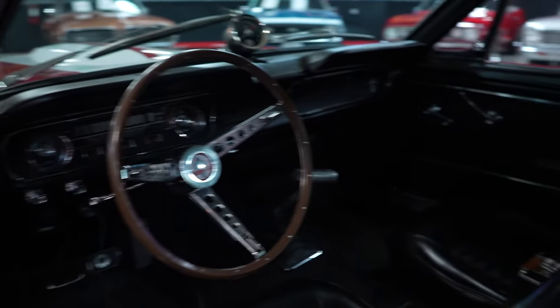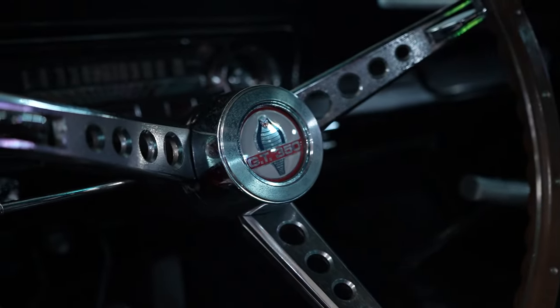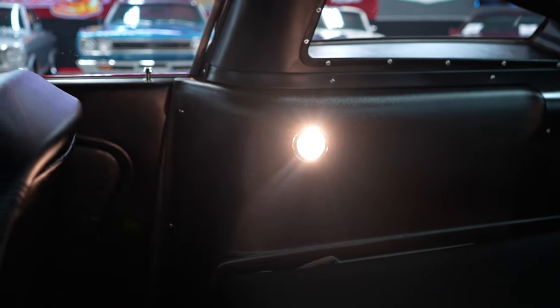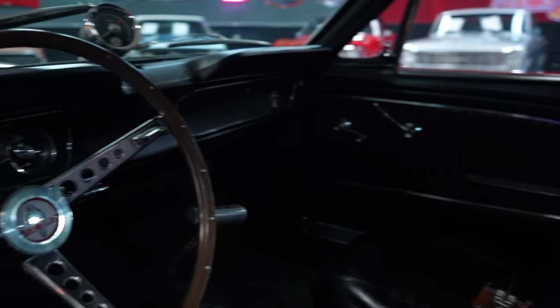The driver's seat, real nice black vinyl. Got that expensive wood grain wheel there, your GT350 badged center cap to your steering wheel. Cobra floor mats. Carpeting in the car is fantastic, just like the rest of the car. Headliner. Let's get a shot. Both courtesy lights in the rear panels there are illuminating when we open up the door on the driver's side. This is an awesome looking car inside and out.